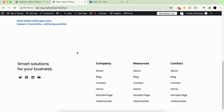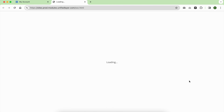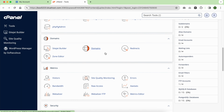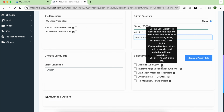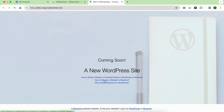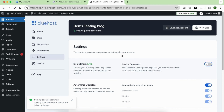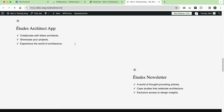The second way to install WordPress on Bluehost was also easy because Bluehost comes with cPanel. The only drawback I found was locating the cPanel button. After that, the process was straightforward. Click on WordPress Manager by Softaculous, click Install, enter your information, click Install again and wait a moment. The next minute you will have your own fresh WordPress site that you can customize as you want.